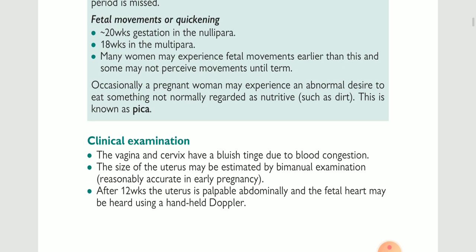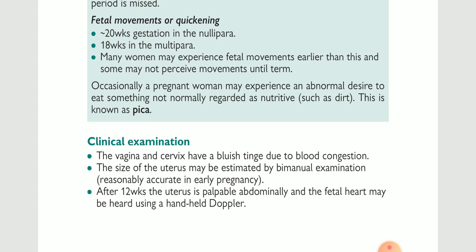So what are the clinical examinations we need to identify and confirm the pregnancy? The vagina and the cervix have a bluish tint due to blood congestion. The size of the uterus may be estimated by bimanual examination. If the pregnancy has reached a later stage, in the second to third trimester, we use the symphysis-fundal height of the uterus to identify the height of the fetus and its size.